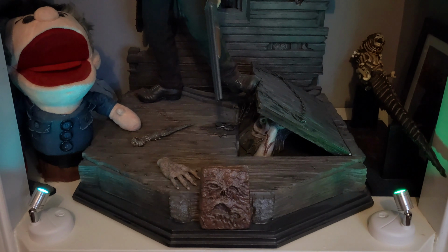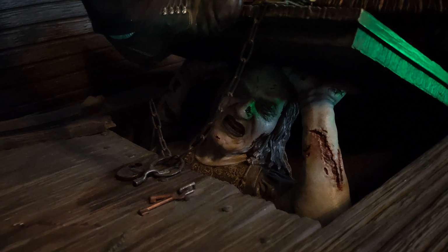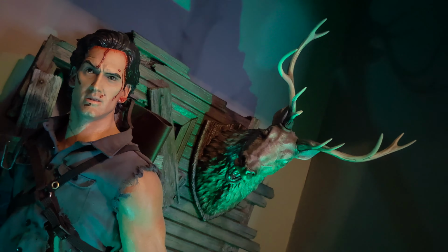I love the way that Ash is posed here with his foot on the cellar, and as we can see, the dead-eyed Henrietta is down there trying to get out. The statue also features the infamous laughing deer head, which is honestly one of my favourite aspects of this whole piece, and it also comes with Ash's possessed hand and a Kandarian dagger.